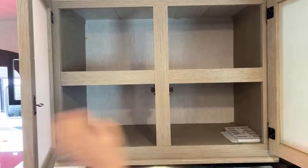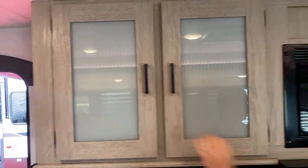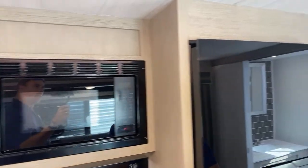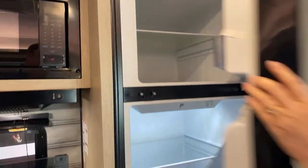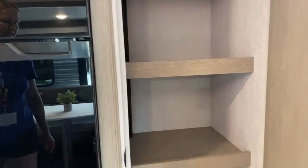I like the tinted glass in the windows. Frosted glass, yeah. Nice microwave. We've got a Furrion refrigerator freezer, nice 12 volt. Let's see. This is probably, yeah, this has got to be the food pantry. I'm thinking so. Yeah, that's food pantry. All right, so let's give it the test. Oh, that's pretty solid, Lisa. I was surprised. You don't need to reinforce that. That's awesome.